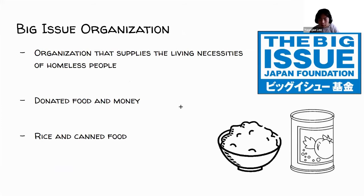So I had a science project, which was a service project, and I had to donate service to the needy. For the project, I donated to an organization called the Big Issue Organization that supplies the living necessities of homeless people.